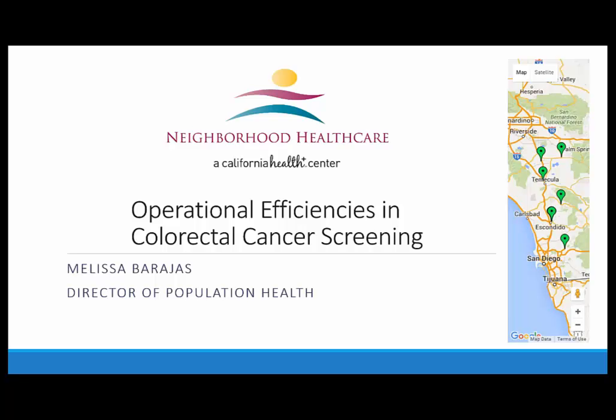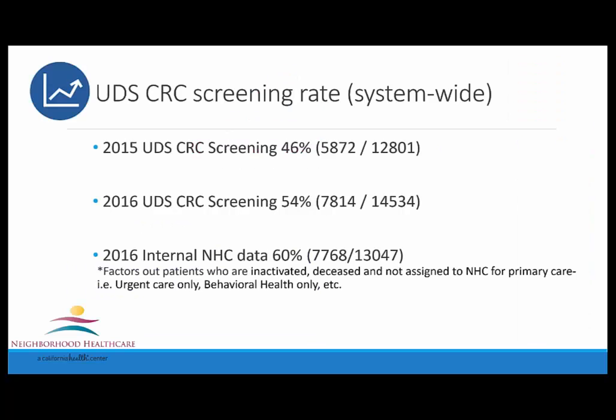We are an FQHC located in Southern California across 2 counties, San Diego and Riverside. We have 11 health centers, 10 of them with adult primary care, and we see about 65,000 patients annually. So I'm going to talk to you about the operational efficiencies in colorectal cancer screening.